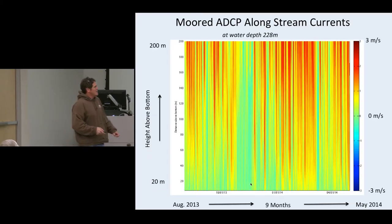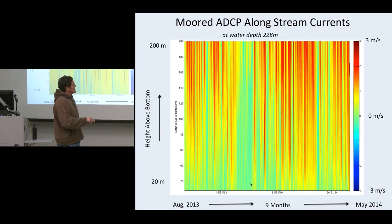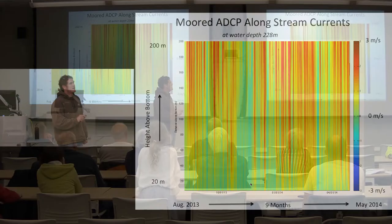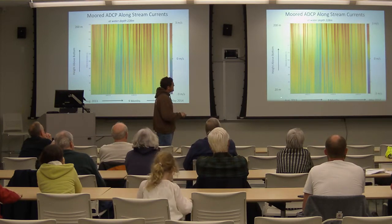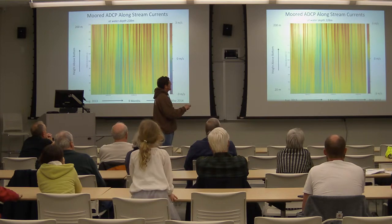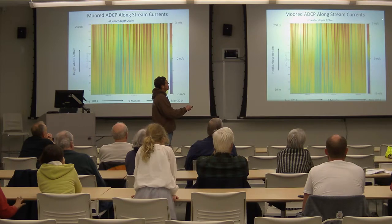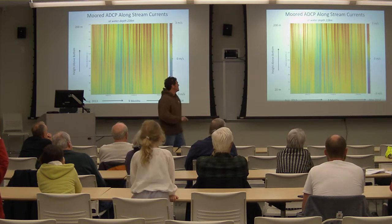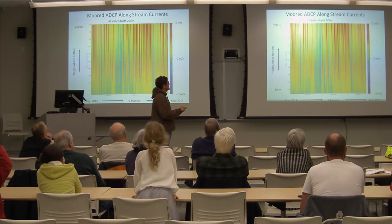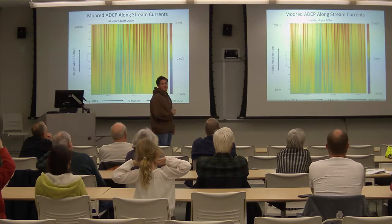And this is the kind of record that we get from an instrument like that. So this is the bottom. And this is height above the bottom. And again, we're at a water depth of exactly 228 meters. This is the bottom. This is 200 meters above the bottom. Nine months of time, and I'm looking at what the currents are. And it's color-coded from negative 3 meters per second to 3 meters per second. And this is along stream, so it's oriented like down current. So there are times when there's virtually no current. There are times when the current reverses, and there are times when the current approaches 3 meters per second.